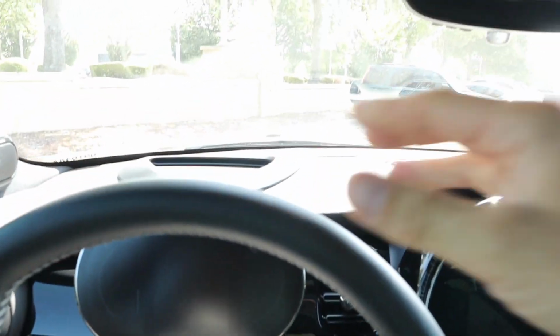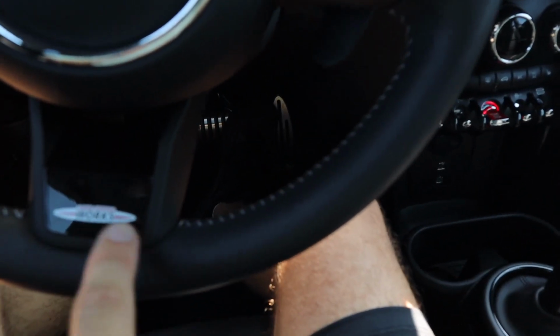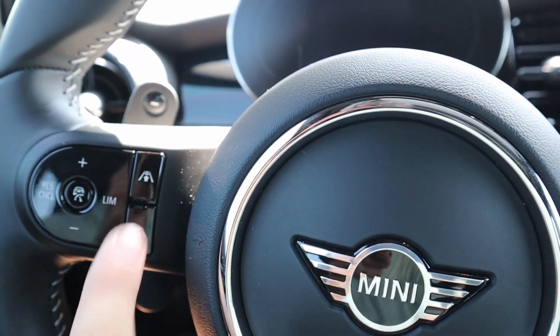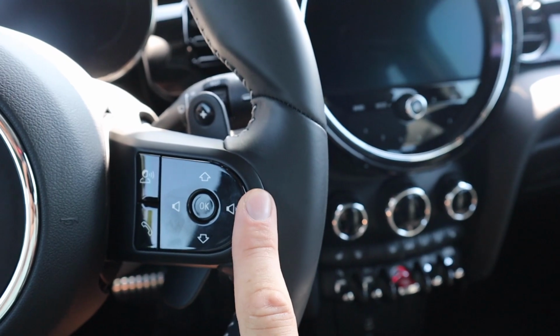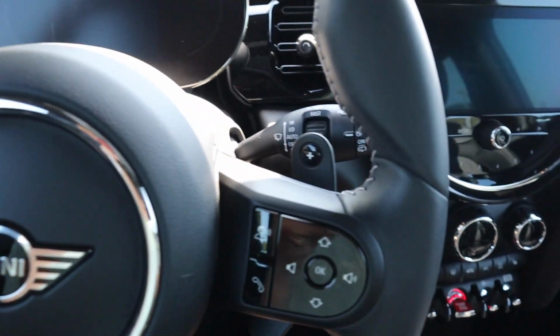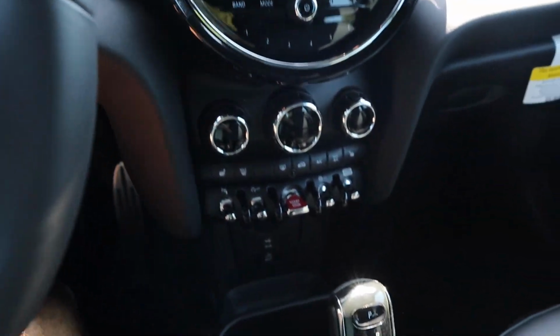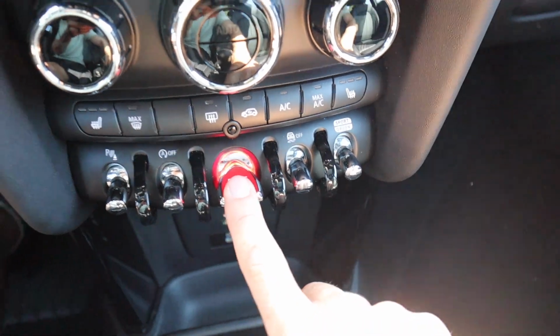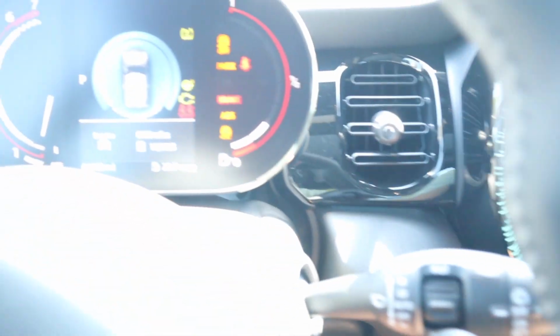And once we hop in, we have the solid leather steering wheel, another John Cooper Works badge. On this left side, there's all the cruise and adaptive cruise control settings. Right side, we have voice commands along with volume and some scrolling dials for that screen. We have the paddle shifters too. But let's fire this up. With my foot on the brake, that engine start stop will illuminate red. I'll just hold it down, bring it to life.